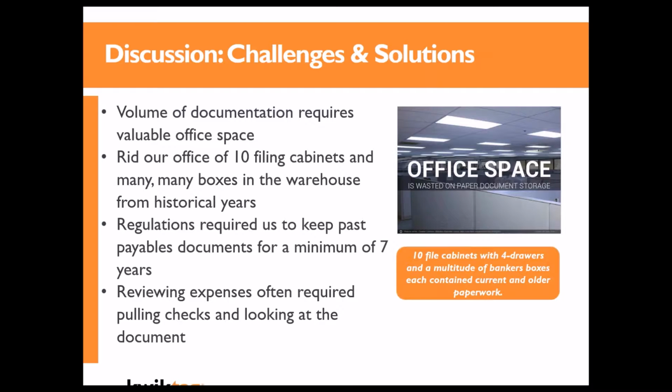And KwikTag has enabled us to get rid of the current files that are in our office now, and we'll be able to rid all that space out in the warehouse of those boxes too. We're really looking forward to that, because it's really a pain when you have to go pull something out of those boxes. Right? Yeah, I was going to ask about that too, because you're in the warehouse. I'm sure it always seems like it's either July or December when that happens. So what's it like now in terms of retrieving documents?